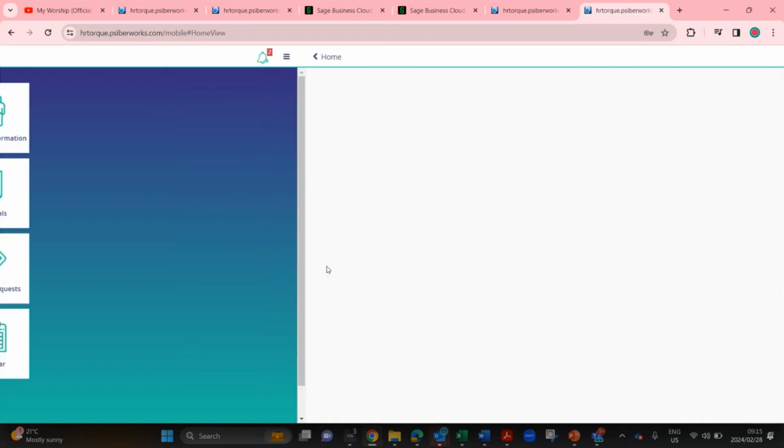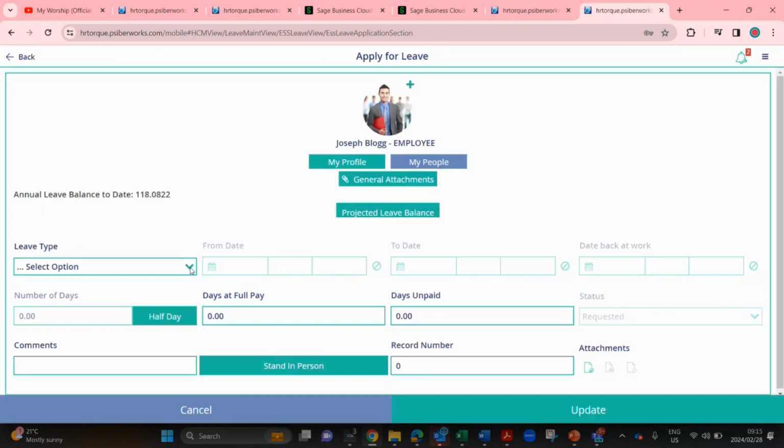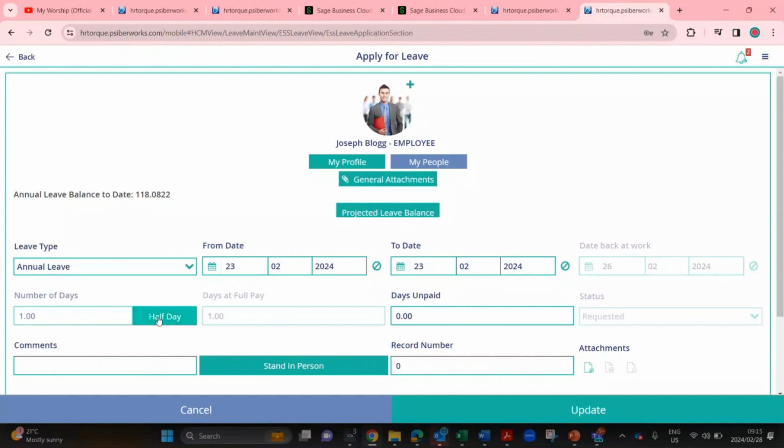And then on the leave management, when you want to apply for leave, let's say, for example, you want to apply for annual leave, and then you just want to take this 23rd. You can see here automatically it's one. So if you only want to take half a day, just click half a day, and then you update it. As soon as you update it, your line manager is going to receive a notification that says request, and you're also going to get that notification that says request. So in that way, your manager is going to be able to approve it.